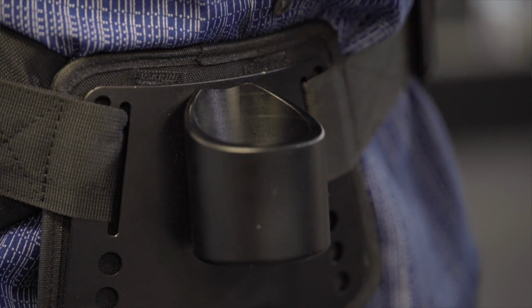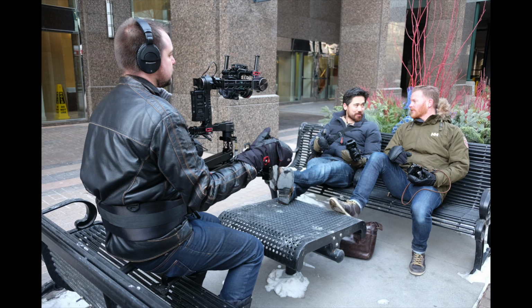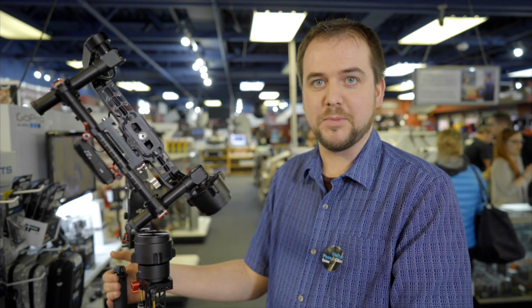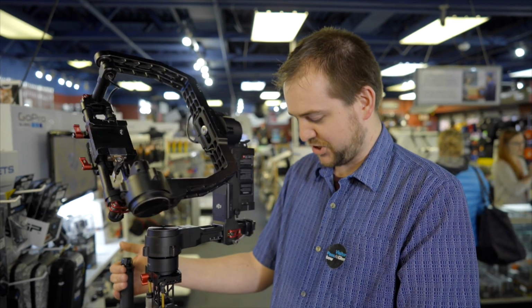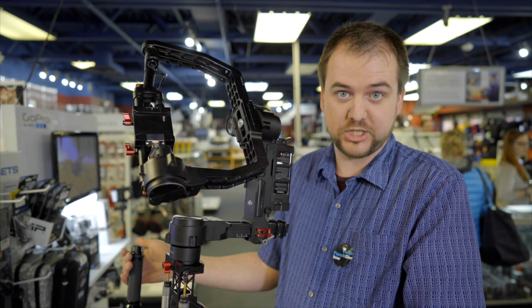The other thing too is the way that this thing pokes down on the belt with the gimbal. I was doing a lot of low-angle shots. Occasionally I'd sit down to get a shot with this, and it is jamming right into your groin, pushing right down on. It's extremely uncomfortable. Good for the ladies, but a struggle for the gentlemen.